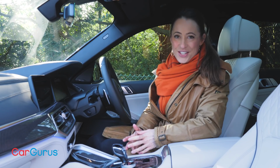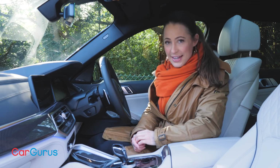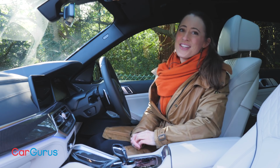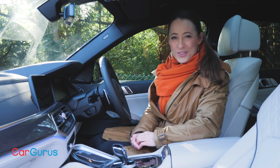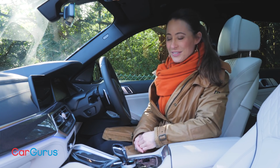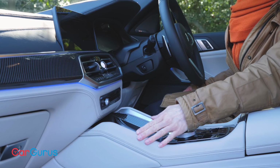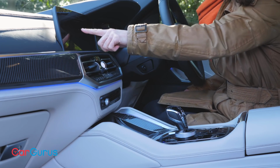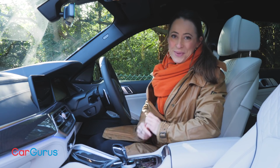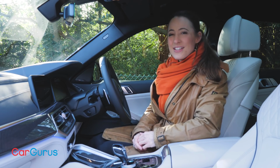The version of X6 we're in today is the M50d, and before you add any options, it is £74,335, which does sound like an awful lot of money, but then the X6 is an awful lot of car, both in terms of its size and the quality on offer. Here in the front, everything is either leather, a screen, carbon fibre, metal or glass. Naturally, this opulence won't be to all tastes, but in terms of design and finish, it is quite hard to fault.